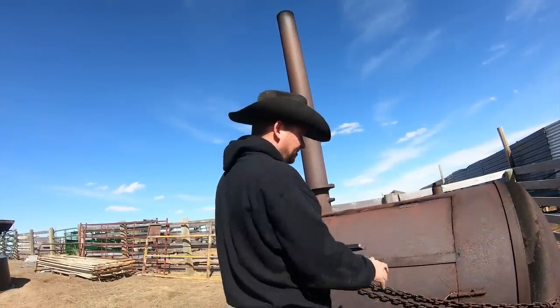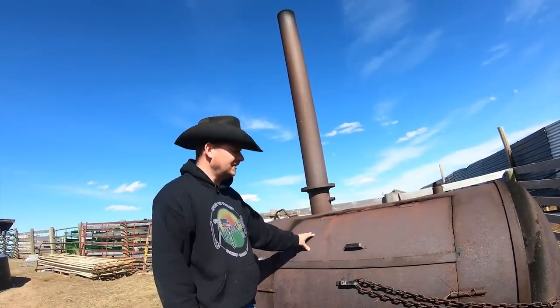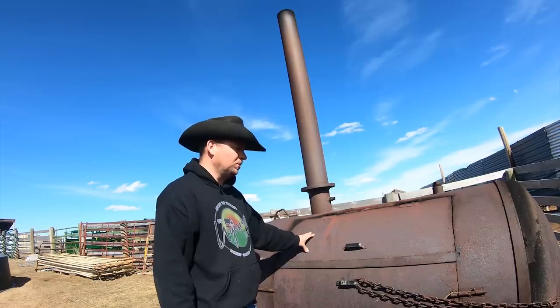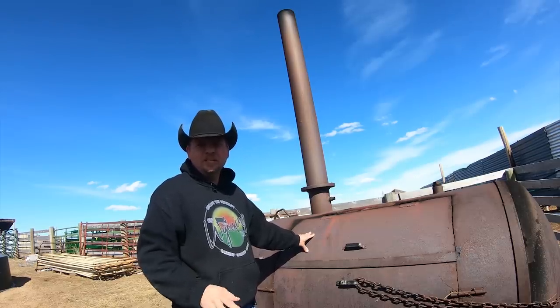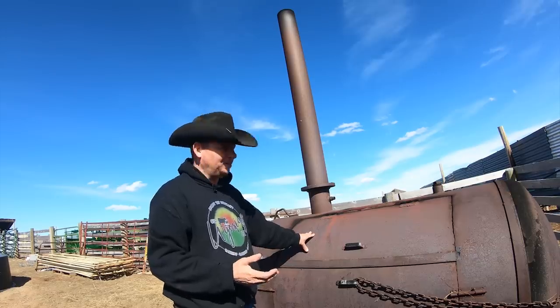That brought about this thing. This is the incinerator. I don't even remember what year I built this thing, but I do remember just coming up with the idea that there's gotta be a safer way to burn trash. And this is what came out of it.